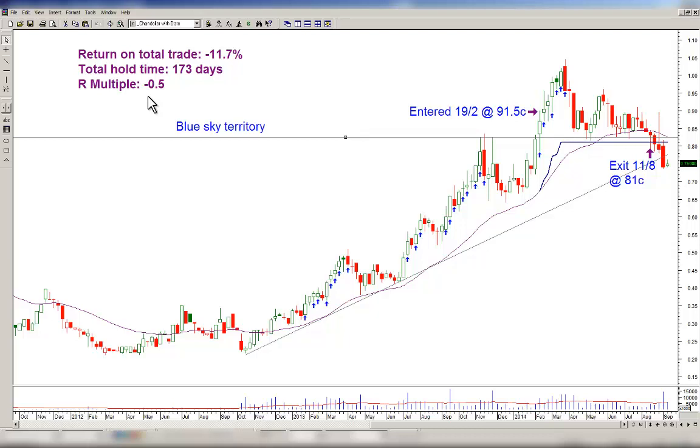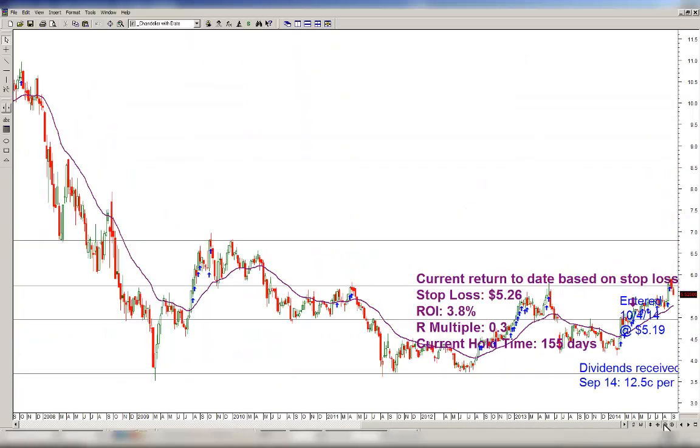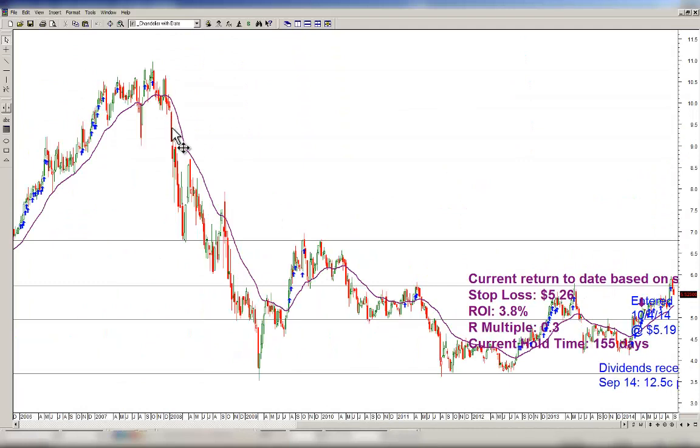So let me share with you now another trade that I have open with my weekly system that I opened this year, and I will continue to keep you updated on that trade as well. So here it is here. This is a chart of another trade that I opened on the 10th of April this year with the weekly system. Now this share, if we go back and have a look, has been hit hard. It had a recovery and it continued to be hit hard again.